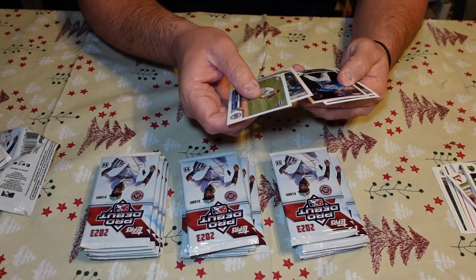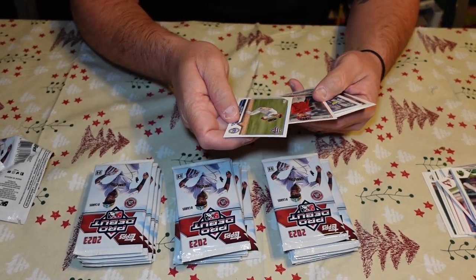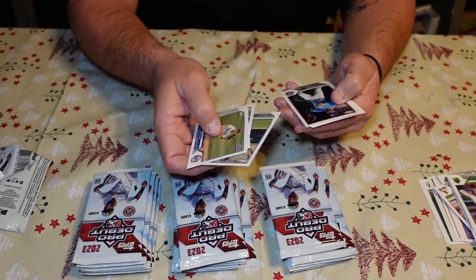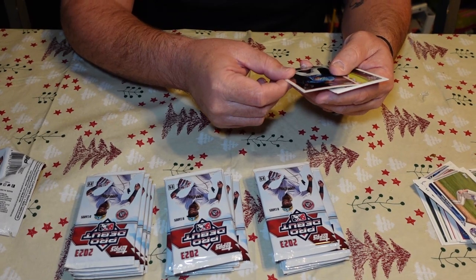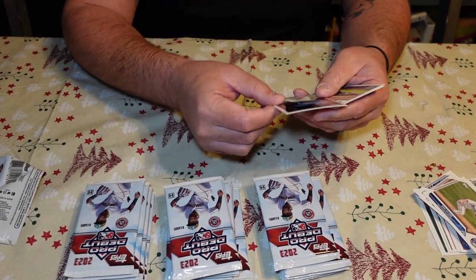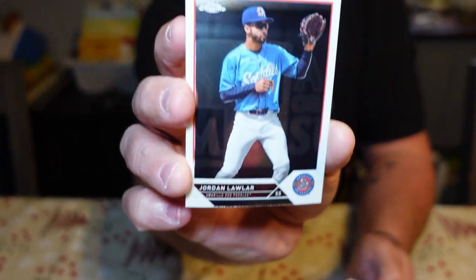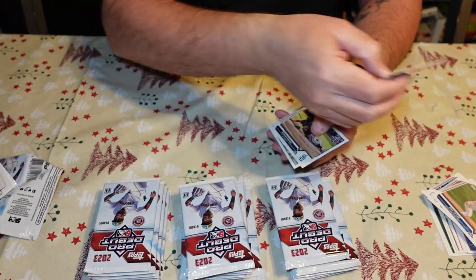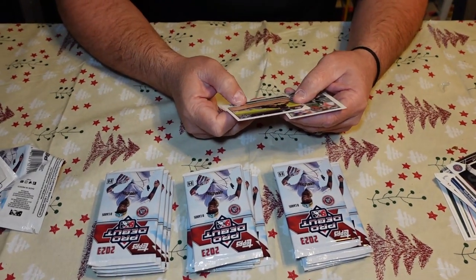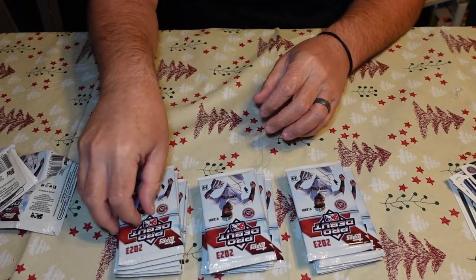So, we actually just got a Topps Chrome rookie in this one. Let's see, anybody big? Peyton Pallett, Jordan Lawler of the Amarillo Sod Poodles. Yeah, Amarillo Sod Poodles. I'd hate to be on that team. Topps Chrome, I kind of like that logo though. It's a bunch of poodles. Rossman Verdugo. Actually pretty funny so far.